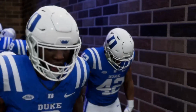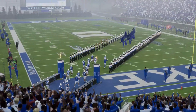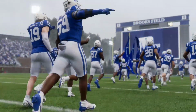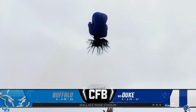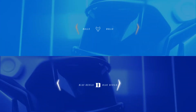Welcome to Durham, North Carolina, Brooks Field at Wallace Wade Stadium, home of the Duke Blue Devils. So we'll see a team from the MAC, the Buffalo Bulls, taking on the 20th ranked team in the land, the Duke Blue Devils. For EA Sports College Football, Chris Fowler, joined as always by Kirk Herbstreit. Kirk, let's get right to the action.